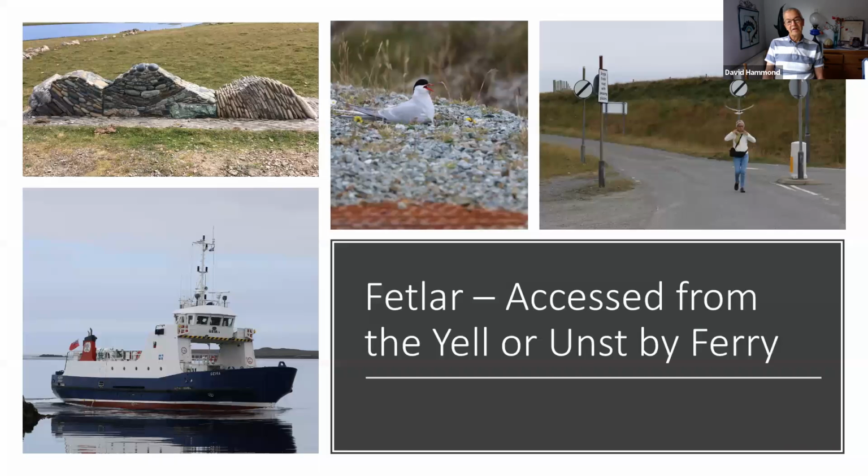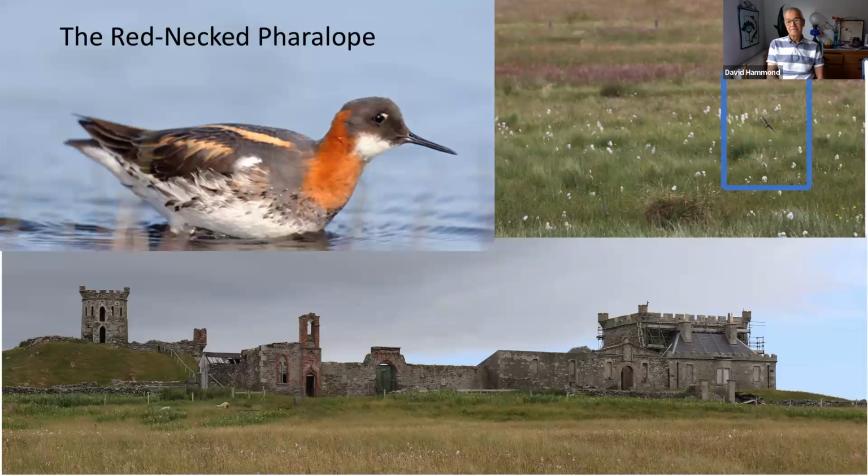But one of the main reasons to come to Fetlar is for this bird. It's a red-necked phalarope, and it comes to Fetlar to breed, and it's one of the best breeding sites and breeding colonies in the UK. And you can only see them at certain times.